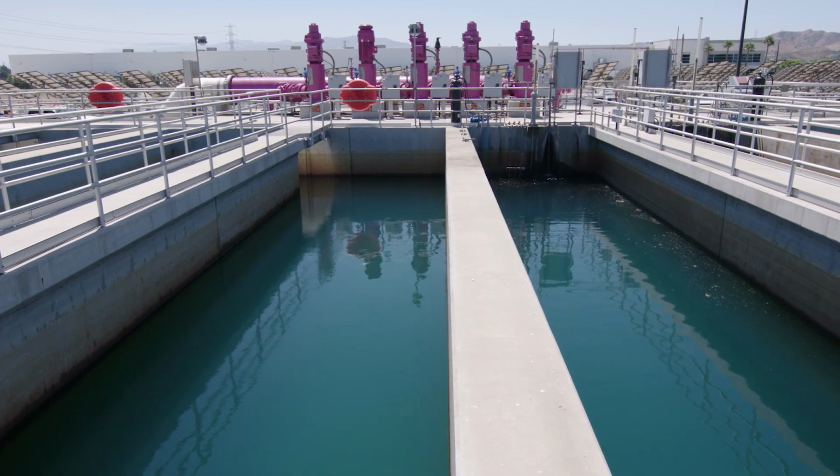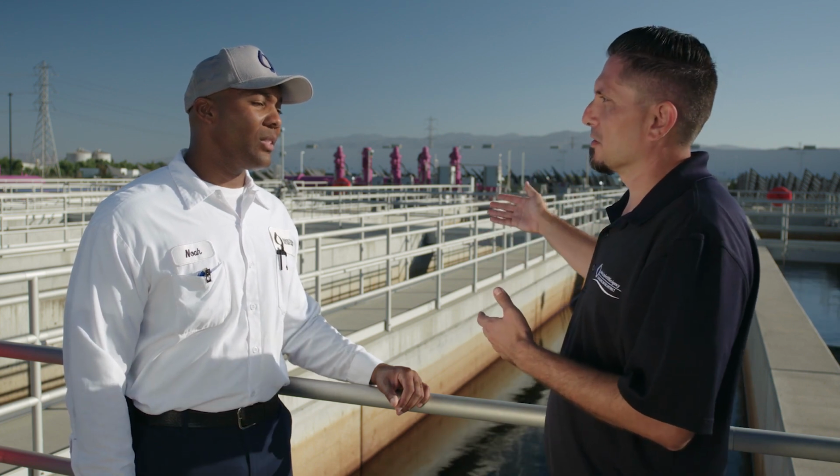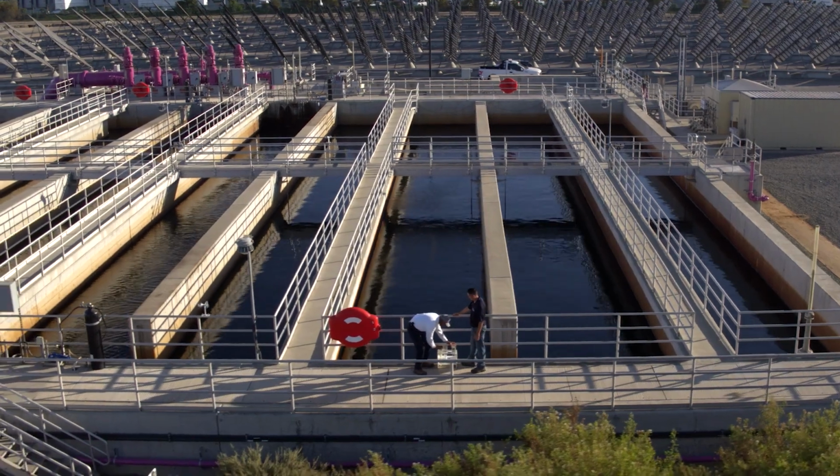Okay, how long does it have to stay in this tank? It stays in this tank for at least an hour and a half. So what does the water look like once it's out of the chlorine contact basin? Well, that's funny that you asked. I have two samples to show you. Great, let's take a look.